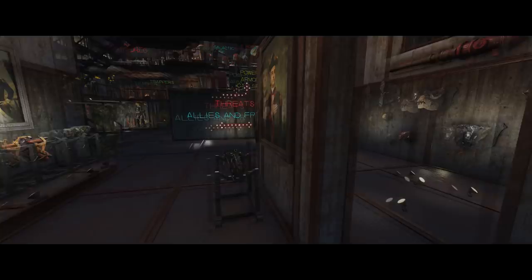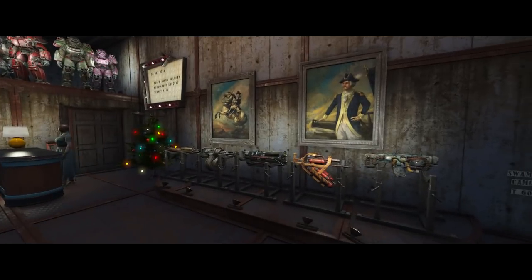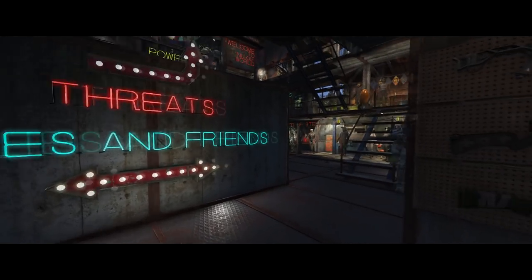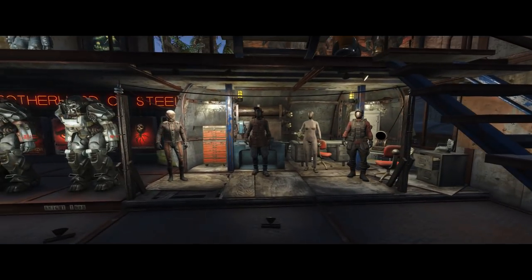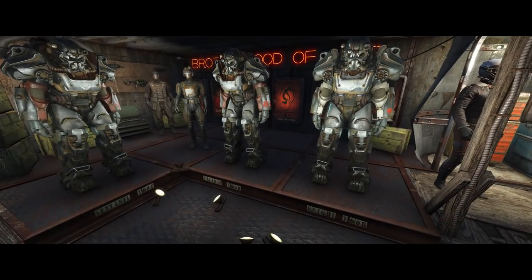Now we'll enter the Hall of Heavy Weapons and view the temporary display on the UIF, forces that recently attempted to invade the Commonwealth and were turned back by the General and the forces of the Minutemen. Next, we'll visit the Allies and Friends Hall, starting with the Brotherhood of Steel, with a representation of their great flying Zeppelin, as well as the large logistical footprint they had in the Commonwealth. You can tell the different ranks by looking at the marking on the sleeves of the power armor.